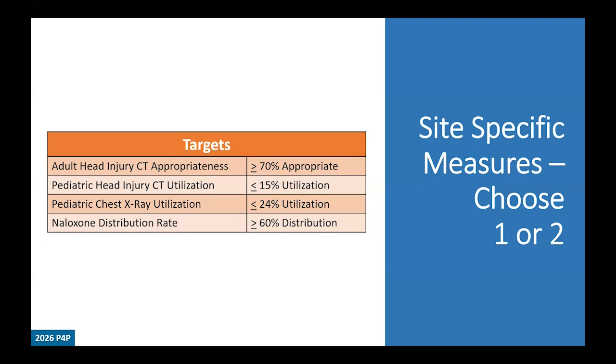So for our 4 site-specific measures, you're either choosing one or two of these, depending on what year and what situation you're in. For adult head injury CT appropriateness, we're looking for 70% or better appropriate of your adult head injury CTs. For peds head injury CT utilization, we're looking for 15% utilization or less. Pediatric chest X-ray utilization, looking for 24% utilization or less. And then our naloxone distribution rate, we're looking for a distribution rate of 60% or higher.